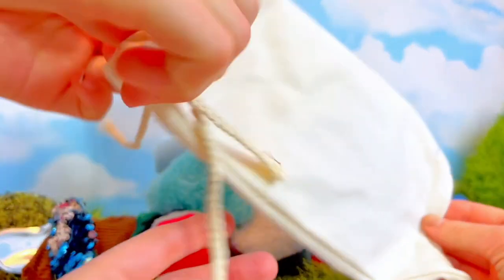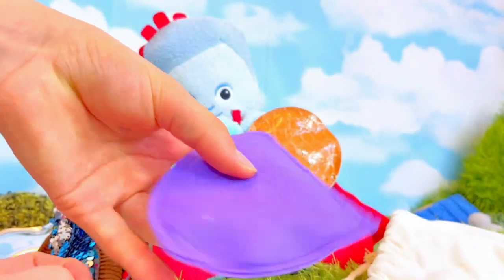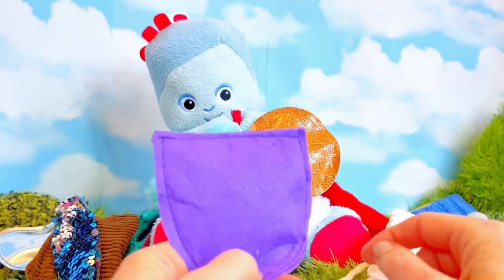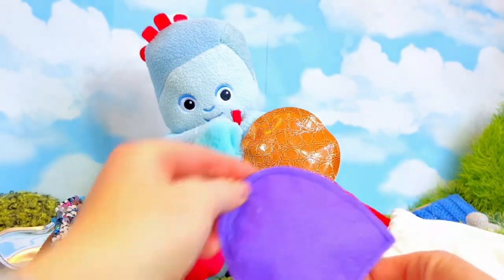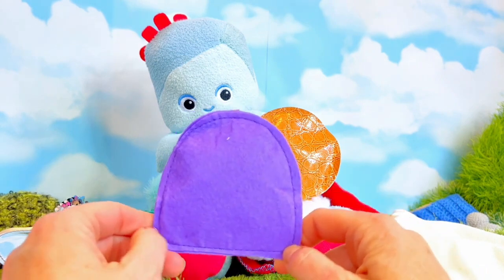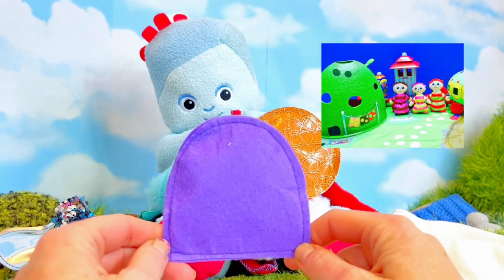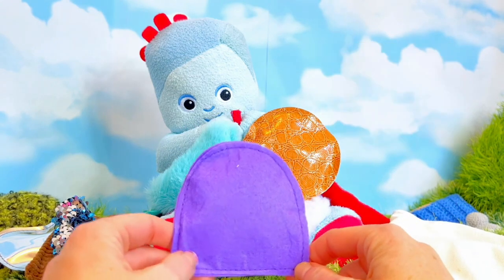I think we have one more left. What do you think? Yes. Oh, it's like a felt. It's kind of rough. It's not a very soft felt, but what color is it? Purple. And what would you say the shape is? It's like a half oval. Whose house does it represent? It looks like someone's house from In the Night Garden. Tombliboo's. Say it louder. Tombliboo's. Tombliboo's bush. Yes, it's like the Tombliboo's bush.